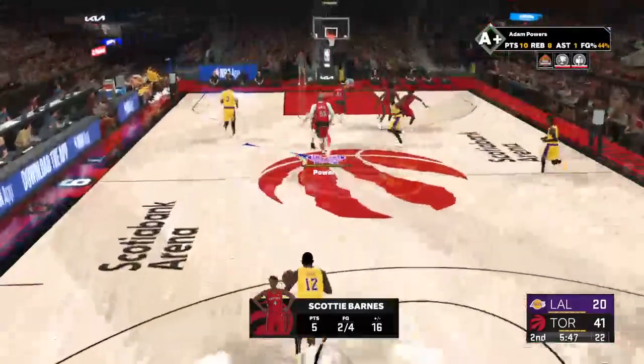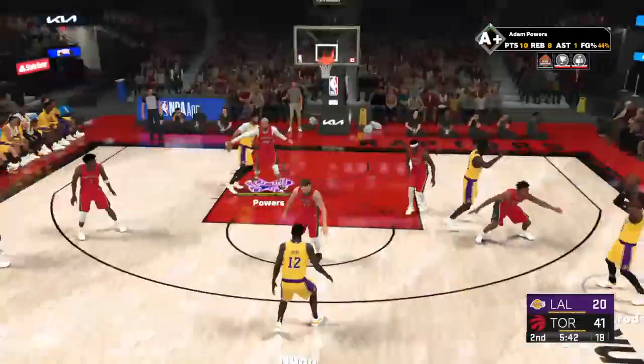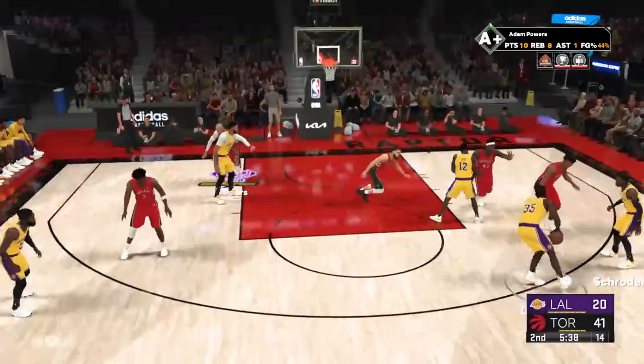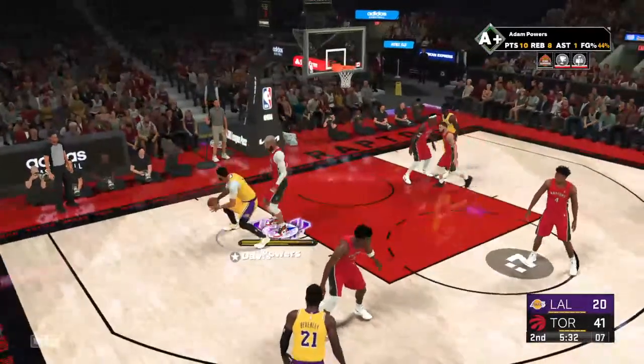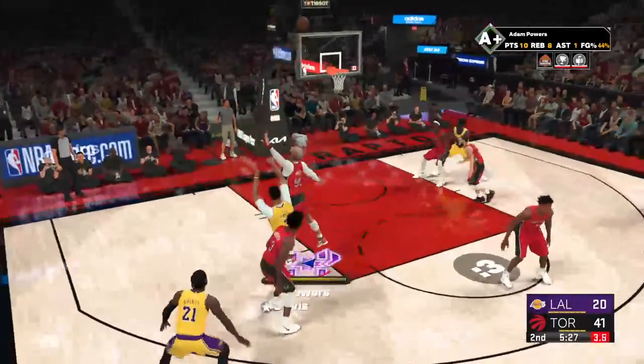And, yep, it's good. Barnes has got 5 points. They've shown that power inside. Their rebounding effort has been sensational. Outside Schroeder. Pass to Gabriel. Now Beverly. Left side Davis. 6 to shoot. Big Daddy grabs the board.